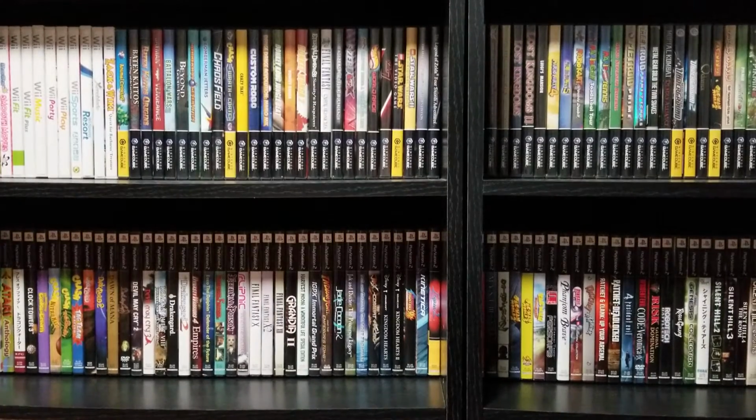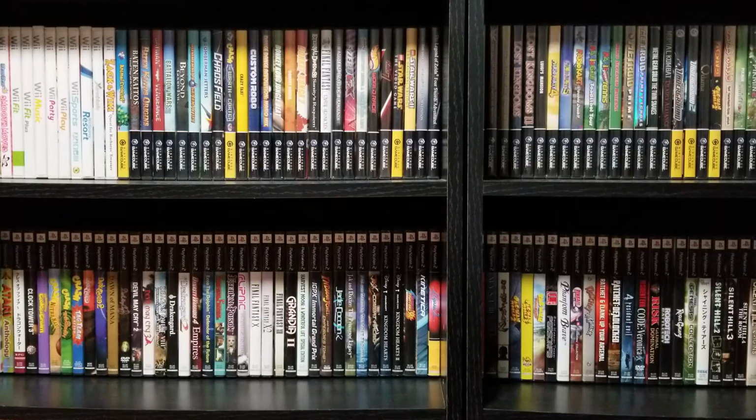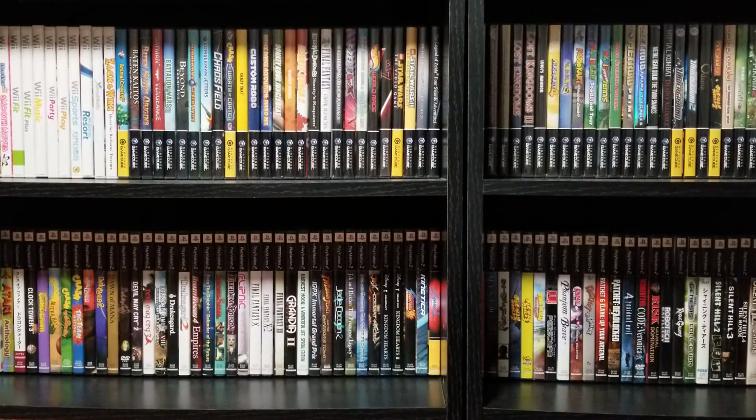While they're still going down in price, I'd like to get some of these 3DS systems. So this is a good place to start, I suppose.